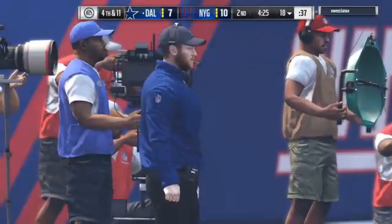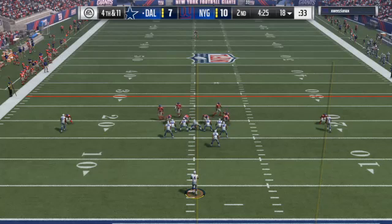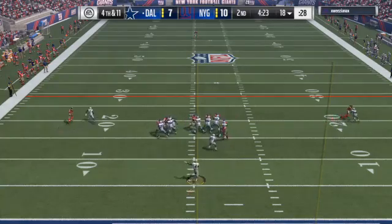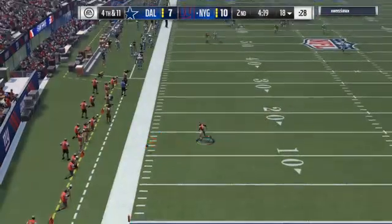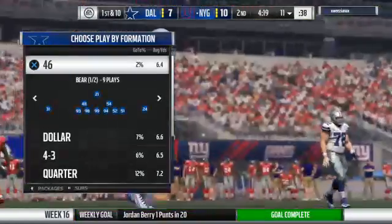Incomplete. After watching him drop that slant, I can hear my old coach's voice ringing in my ears right now. You can't run with the ball until you catch it. Trying to get those yards before he secured it. And he'll get this away into the icy winter air. And a good result there as that'll get out of bounds and pin them back at their 10-yard line.